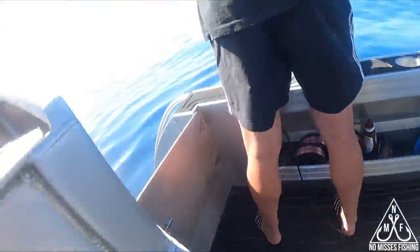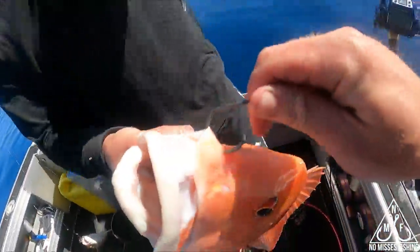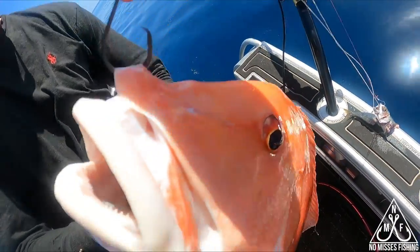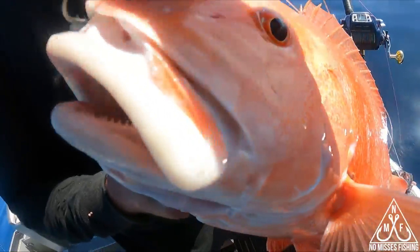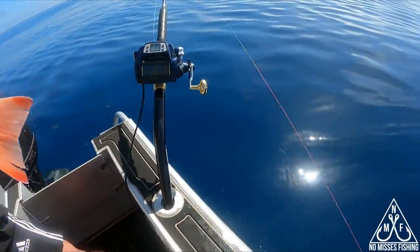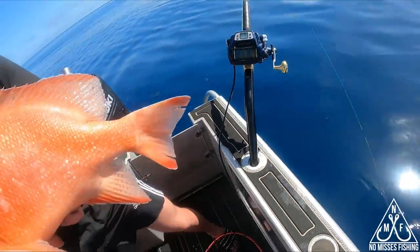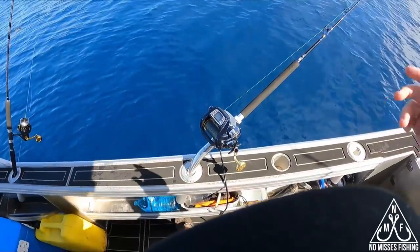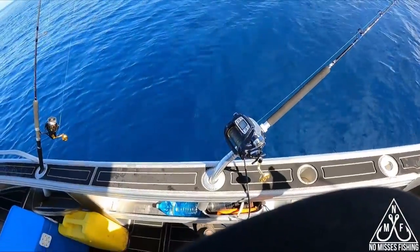Oi, Red, get the net. Get the net. Oh, my God. There's a red on that electric. Show me this. Yeah, there is literally no getting out of that. You're biting with your nose. Unhook him. You nearly lost him, Brink. Yes! We've got a red, goldband, couple nannies.